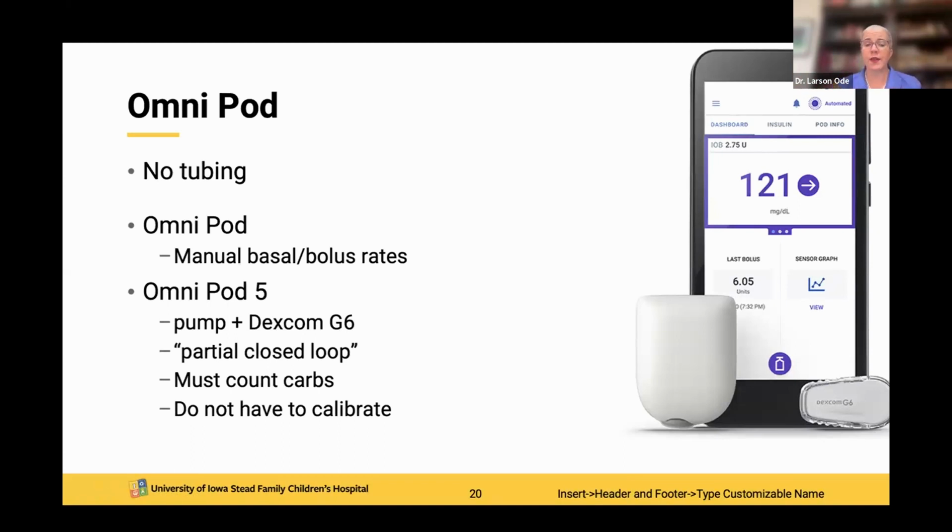I should note that although the sensors typically last for 7 days, pump sites have to be changed every 2 to 3 days. So with a tubed pump, you change just the part that you insert, and you hang on to the rest of the pump. With the Omnipod, you actually get a whole new pod every 2 to 3 days, and put fresh insulin in it.